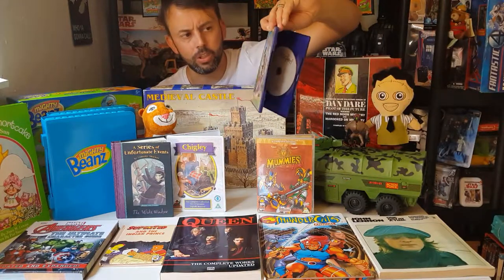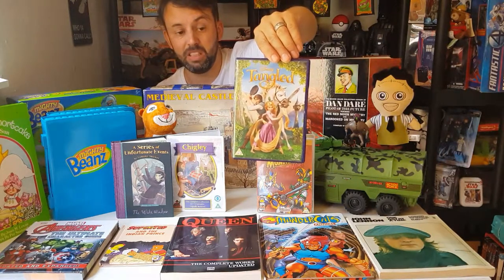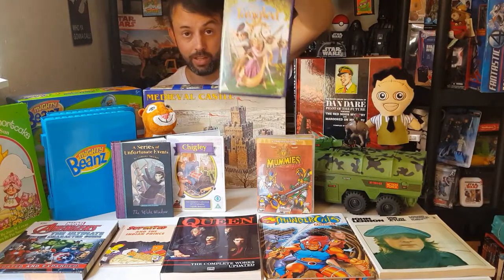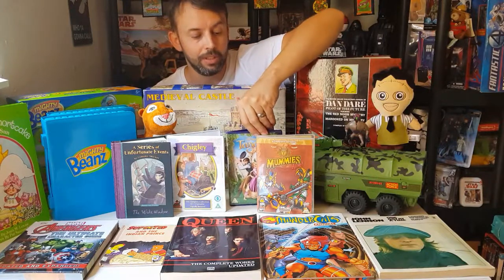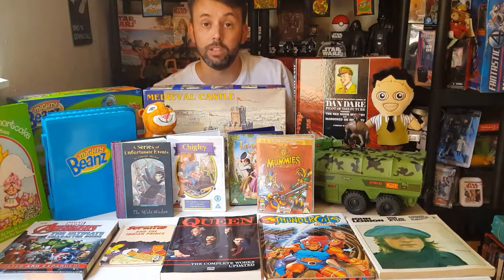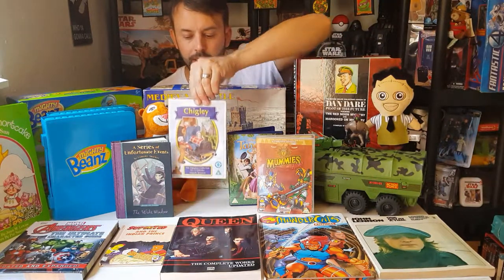Got a Tangled. As you know, Disney's always worth picking up. And the prices I got these for, it was a no-brainer really. So that'll go with, I've got quite a collection of Disney duplicates going on. We have got our own collection in the house. But I've got quite a collection now of duplicates going on. So come Christmas time, nice little bundle of those.